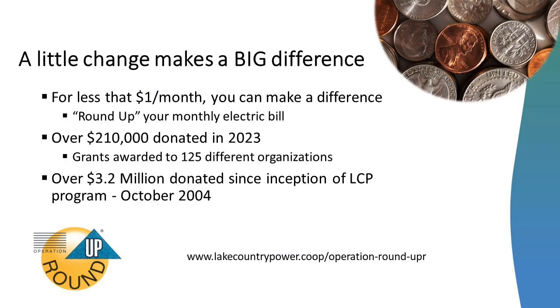And then just changing things up a little bit, I'm going to talk about our Operation Roundup program. And I would venture to say that through the challenges we've seen over the past several years, this program has proven to be even more valuable. For those of you who are not familiar with Operation Roundup, it's a charitable program that's unique to electric cooperatives and is designed to provide financial assistance to nonprofit organizations and other groups within our service territory.